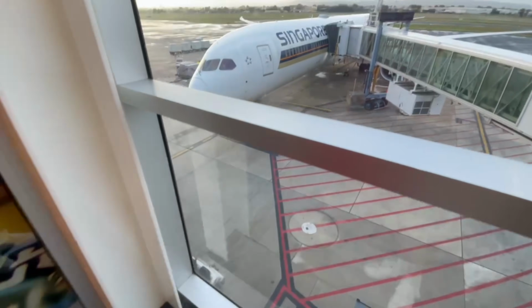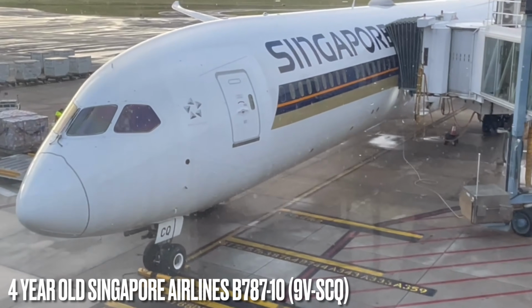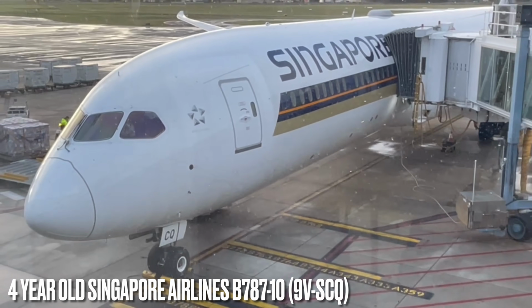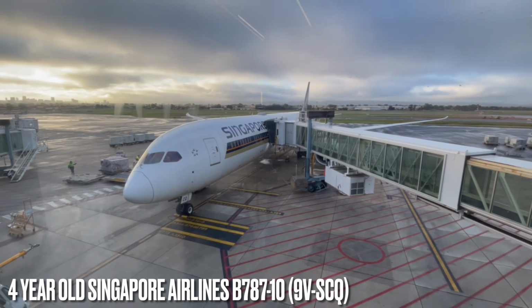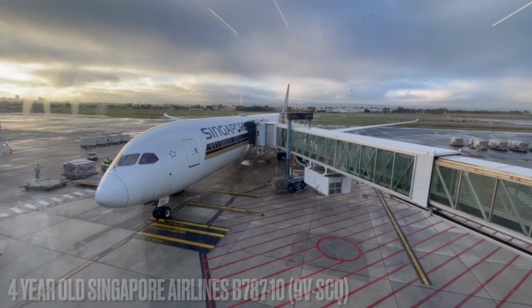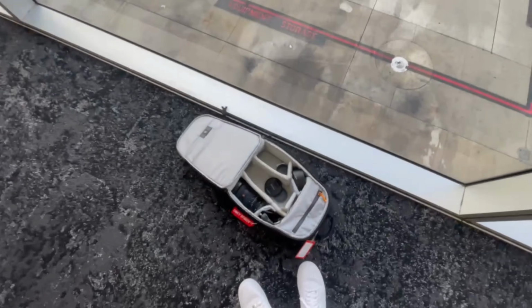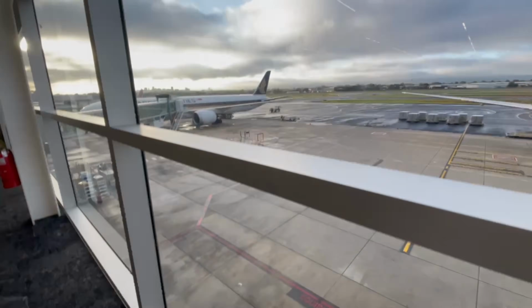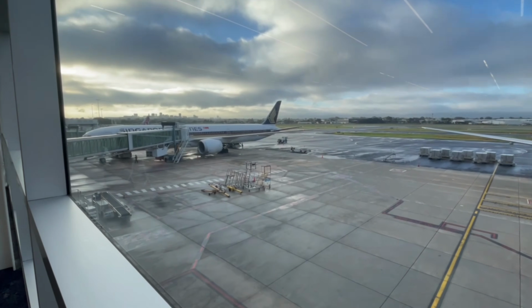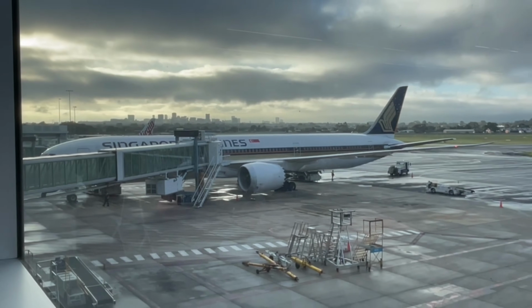Now that we've passed through that, I got a great view of our aircraft today. It would be a 4-year-old Singapore Airlines Boeing 787-10 Dreamliner, with the registration 9V-SCQ. I've never flown on the 787-10 before. I have flown on the Jetstar 787-8, but as I mentioned in my intro, I'm still waiting to fly on the 9, which is the most common variant, but I'm sure it won't be too long before I can do that.